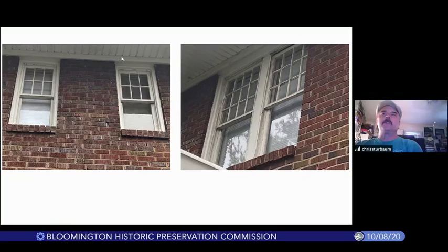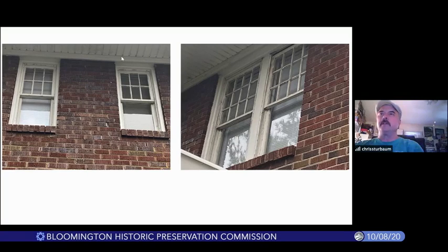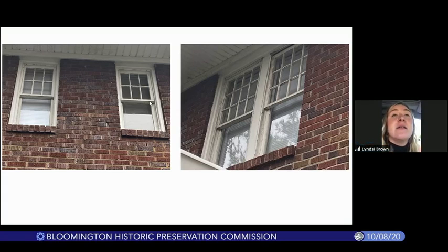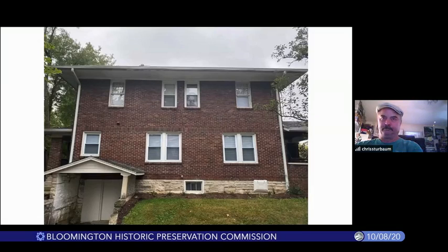Are they internal to the glass or are they applied on the glass? Could you clarify that question a little more for me? There are two ways to do grids. They're in the glass or epoxied on the outside of the glass. No, they're in the glass. Okay, thank you. You're very welcome.